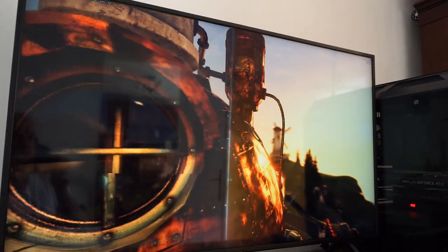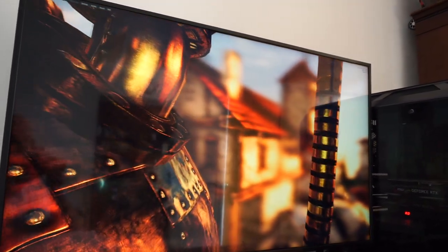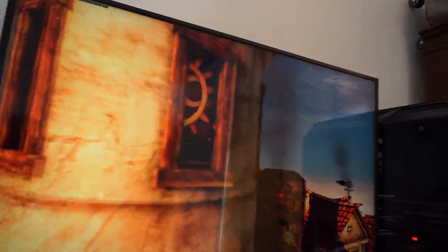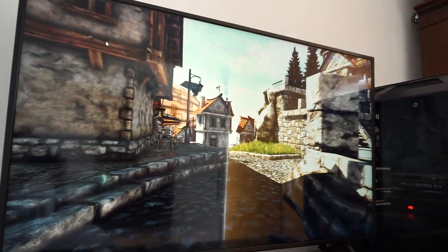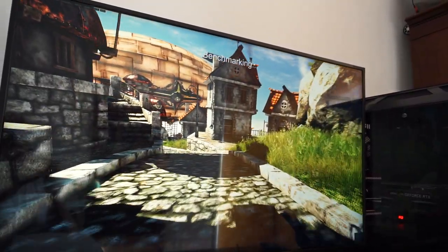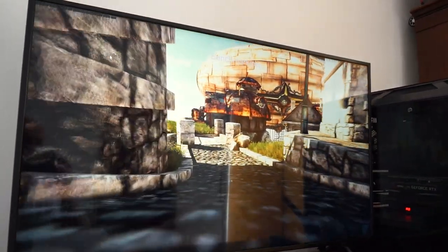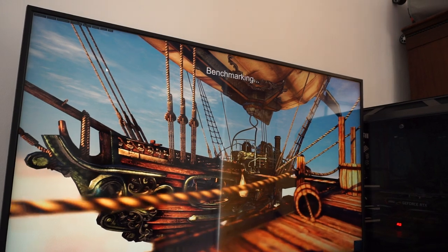Let's benchmark the Unigine Heaven benchmark with the i9-10900K and the MSI RTX 2070 Super Gaming X Trio.